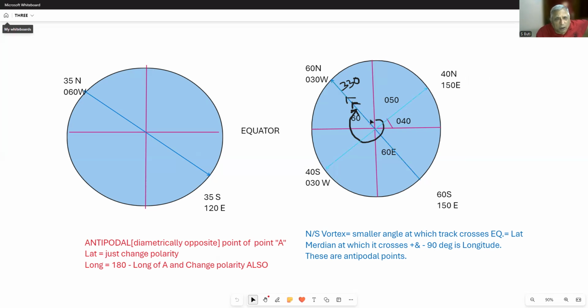Let's take this blue track of 330 degrees. This angle, track, is measured from the north meridian. So this direction is 270 and the track is 330. So the smaller angle will be 60 degrees. 60 north will be the north vertex, and 60 south will be the south vertex. Similarly, see your meridian. In this case, I have taken the same meridian. This one will be plus 90, and this one on your left will be minus 90. If it is 70 east, plus 90 will be 160 east, and 180 minus 160 will be 20 west. That will be your other vertex. So these are the north and south vertex.